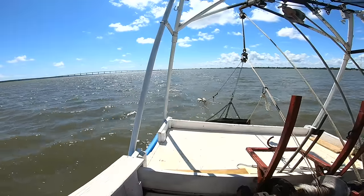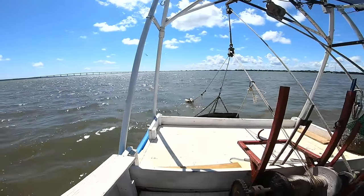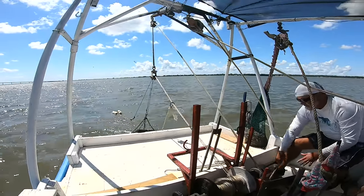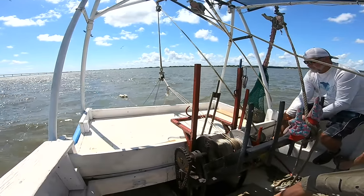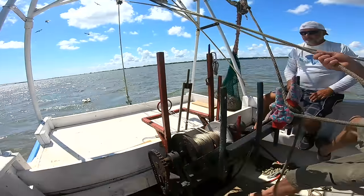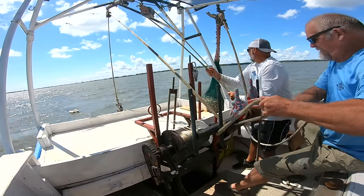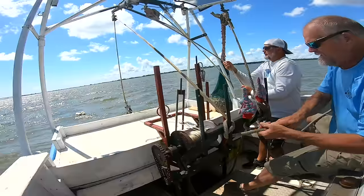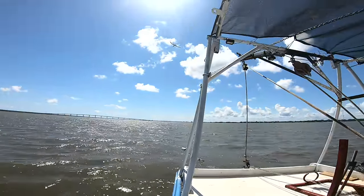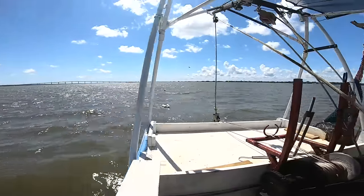Dolphin back there. Catchers, seen pelicans. I've seen a bunch of different shorebirds out here today.